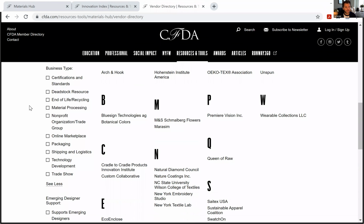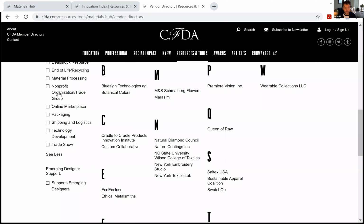You can filter it down by different business types that we've identified as these ancillary pieces that a designer may be looking for as they're thinking about sourcing. And that could be sourcing of raw materials all the way to packaging and in between. So you can do certifications and standards, dead stock resources, recycling, material processing, which is more around the manufacturing of the product, different trade groups and nonprofits, marketplaces, packaging resources that I mentioned, shipping and logistics, technology development, and trade shows.